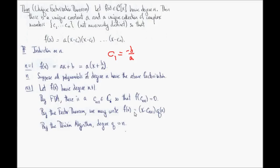But whatever that quotient is, it must have degree n. F of x has degree n plus 1, x minus something is a degree 1 polynomial, and so the q polynomial has to have a leading term of x to the n, so that f of x has a leading term of x to the n plus 1. So x minus c sub n plus 1, that's degree 1. Q must be degree n, so that f of x has an x to the n plus 1 term for degree n plus 1. So here I have a degree n polynomial.